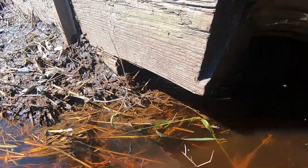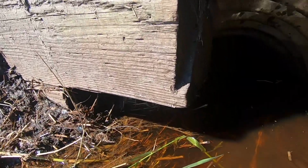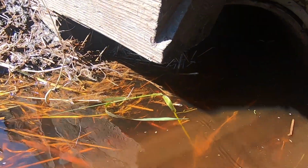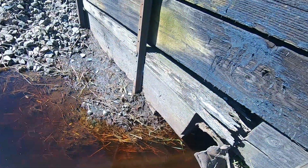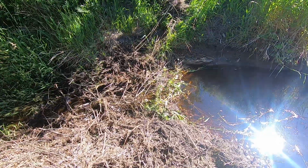Looking at the log, the difference, I could probably shove the camera under there now. It fell about another 2 to 3 inches. So the gap between this wood panel and the water is growing. And then maybe the pipe, I don't know. I can put this farther in now. I don't know if you can really see anything, but we just restored water flow there. We're gonna go check out the dam.